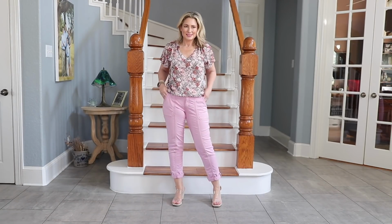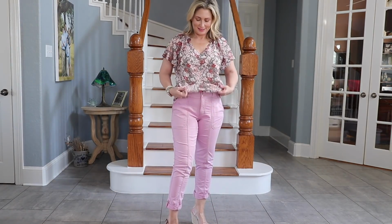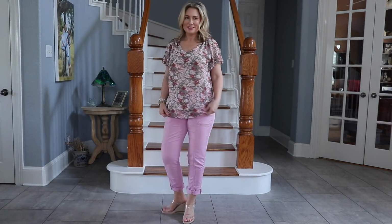I feel like I could get away with wearing this top maybe layered under a cardigan into the fall because there's sort of like a rust maroon going through it. There's also some pinks. It's very soft and pretty. So I decided to pair it with these, what are they called? Petty Porter, I think, something like that.